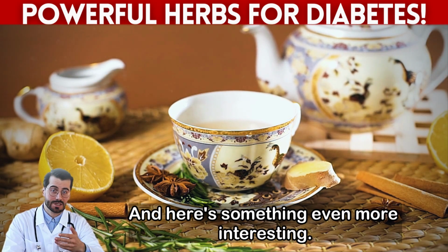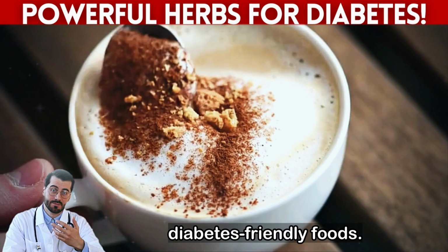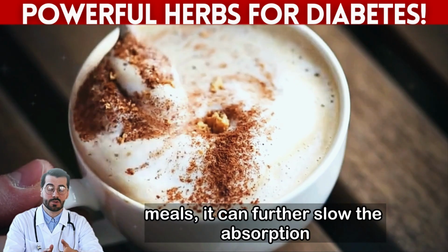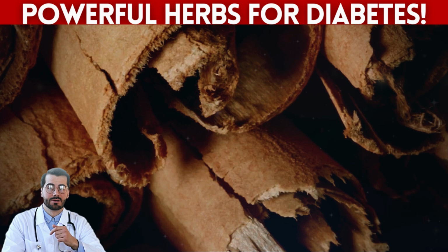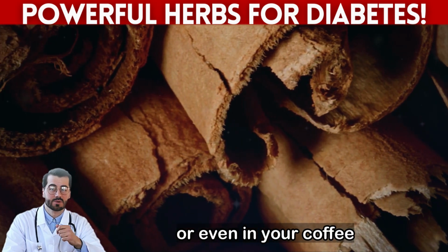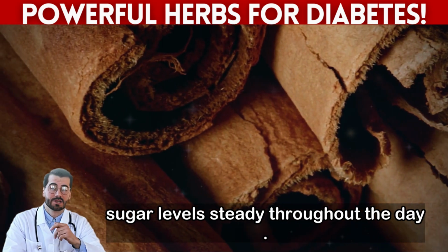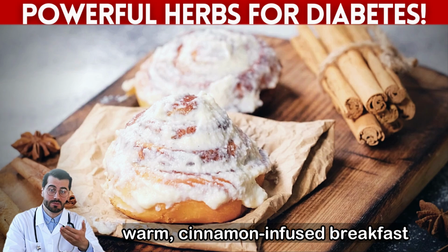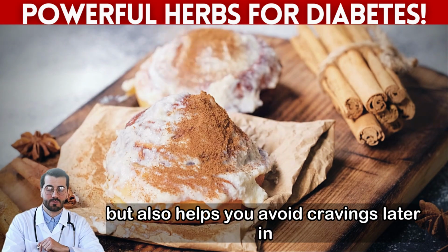And here's something even more interesting. Cinnamon can enhance the effects of other diabetes-friendly foods. For example, when paired with protein or fiber-rich meals, it can further slow the absorption of carbohydrates, preventing glucose spikes. That means you can sprinkle it on oatmeal, yogurt, or even in your coffee for an easy and delicious way to keep blood sugar levels steady throughout the day. Just imagine starting your morning with a warm, cinnamon-infused breakfast that not only tastes amazing, but also helps you avoid cravings later in the day.